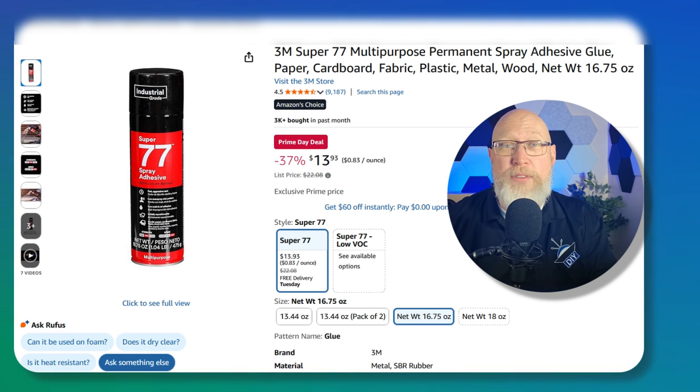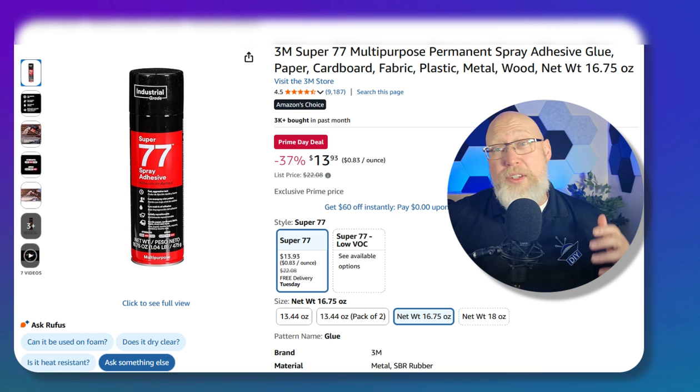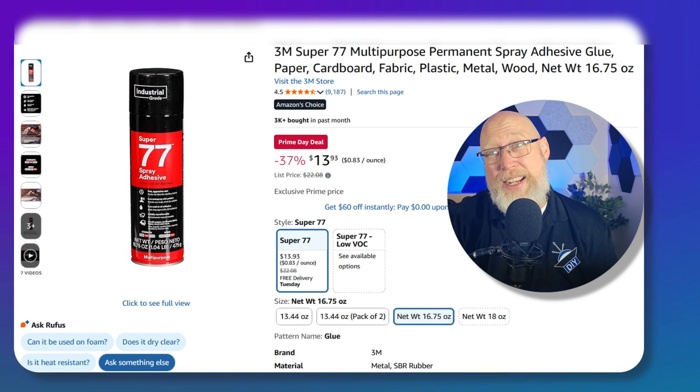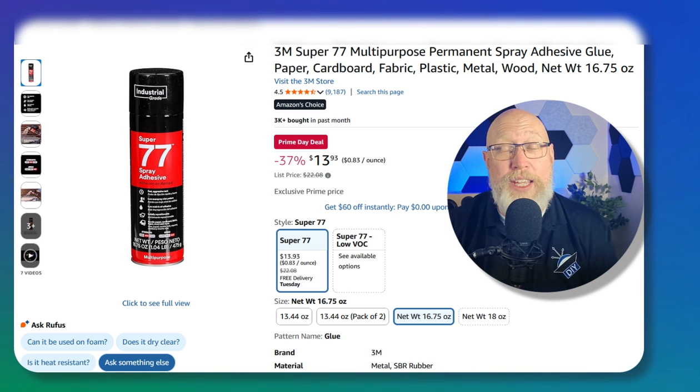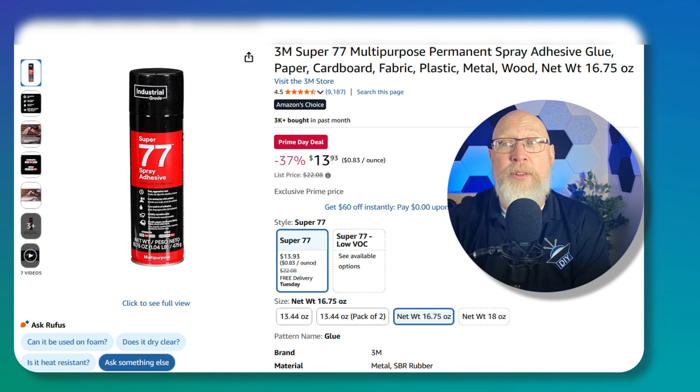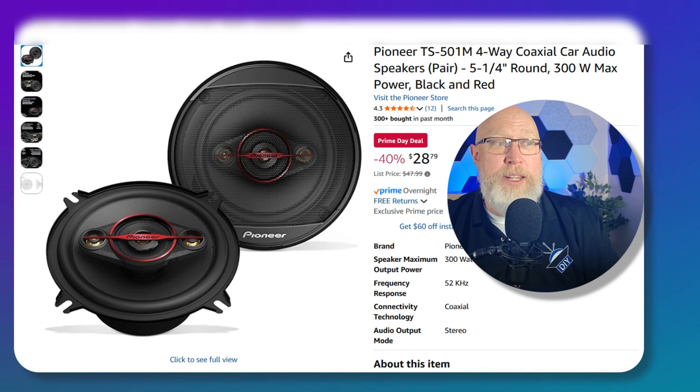This is Super 77 spray adhesive. You can use this to attach carpet to a subwoofer box. Inflation's been killing me on these kind of supplies. I remember back when you could get this stuff for like 10, 12 bucks a can, normally priced. It's apparently $22 a can and on sale $14 for the can. And that seems like a pretty good deal to me. It's one of those things you probably should just buy to keep on hand in case you need it. You never know when you might need some. Next on the list is some inexpensive speakers.